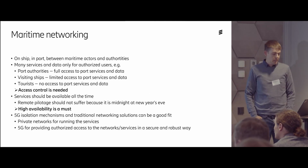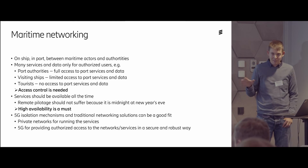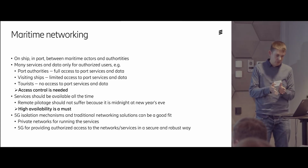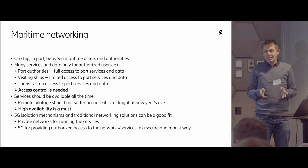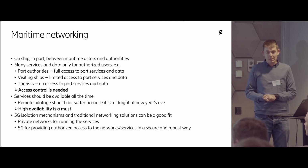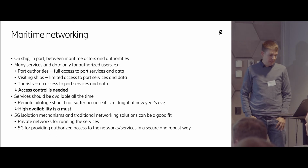If you think shortly about maritime networking, it's on the ship, between the ships, ship to port, in port, and between various actors and authorities in the maritime context. And these services, I imagine, I'm not in the maritime business, so I might be wrong, but I assume that a lot of the services are only meant for a certain subset. For example, port authorities would have access to all the services, a visiting vessel might have access to a limited set of services, and tourists on a cruise ship might have no access to any of these kinds of maritime services that are meant for navigation and various purposes. There can of course also be publicly available navigation related information and services, for example for leisure boats, but if we think more on the enterprise side, this kind of access control is important in the maritime context.